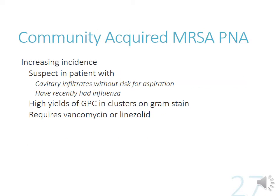Okay. So patients who you think might have an MRSA pneumonia from the community, obviously there's going to be increasing incidence of this, but you want to suspect it in patients who maybe have recently had documented influenza, or if they have cavitary infiltrates without risk for aspiration. So if you see that on the x-ray, that may lead you to think more MRSA. Or if you get your cultures back and you see high yields of gram-positive cocci in clusters, that could be another sign there. Typically, it's going to require vancomycin with linezolid as kind of a backup. If there's an allergy or some reason they couldn't receive vancomycin, linezolid would be kind of your next drug.